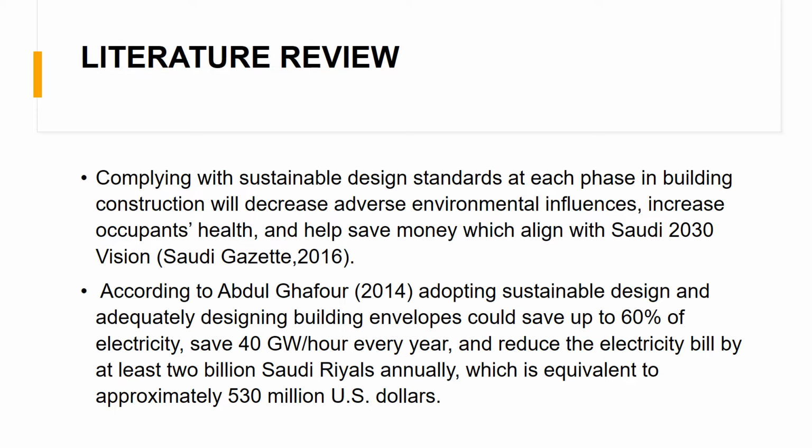Complying with sustainable design standards at each phase in the building construction will decrease adverse environmental influences, increase occupant health, and help save money, which is aligned with the Saudi 2030 vision of sustainability. According to previous research, adopting sustainable design and adequately designing the building envelope could save up to 60% of electricity, save 40 gigawatt hours every year, and reduce the electricity bill by at least 2 billion Saudi riyals annually, which is equivalent to approximately 530 million US dollars.